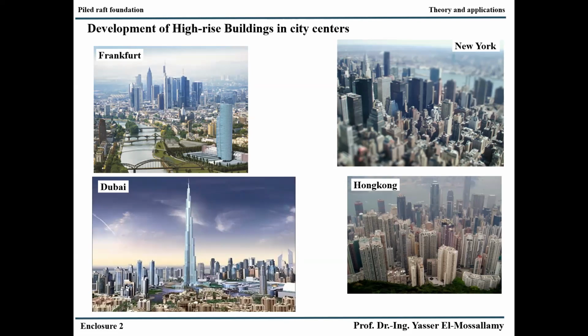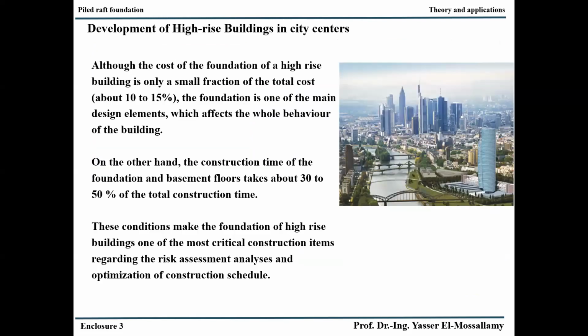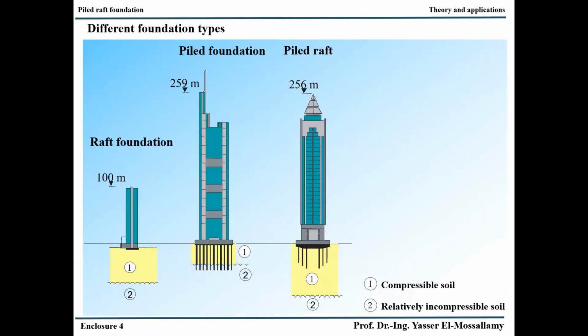Maybe not more than 10 to 15%, but the construction time of the foundation is actually the main problem. Sometimes it is more than 30 to 50% of the total time of construction. Therefore, this makes the foundation of high-rise buildings interesting for us to save time, and if we can also save money, why not? And this was actually the start of the story of high-rise buildings in Frankfurt.